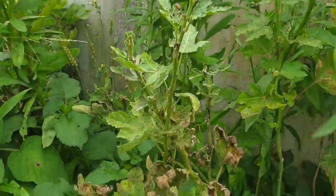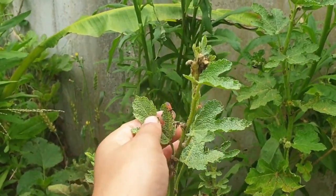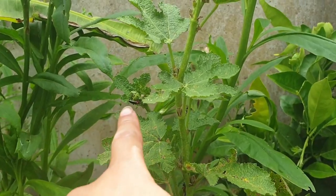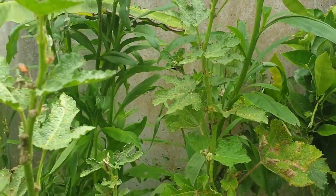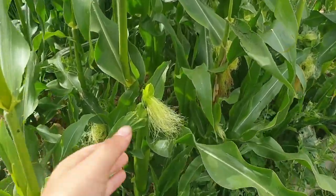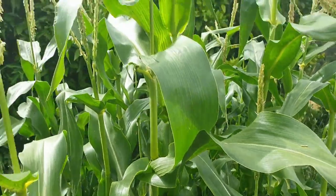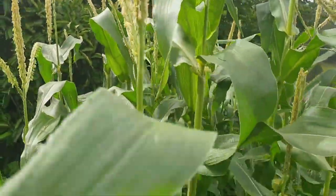This hollyhock has been attacked by those things. Can't remember what they're called. There's another one there. Harlequin bugs. Oh, so many harlequin bugs this year. In here, the corn is starting to tassel, so that's really exciting. And look at the male pollen flowers out, so that's awesome as well.